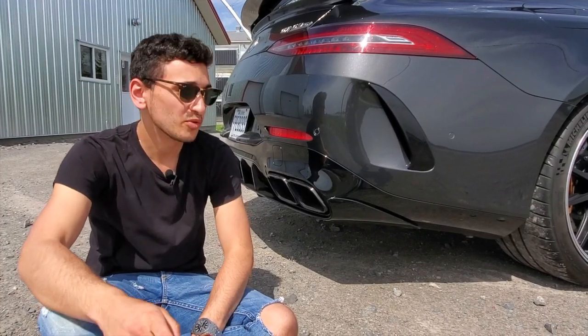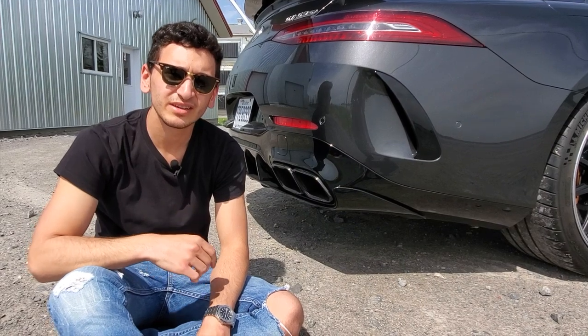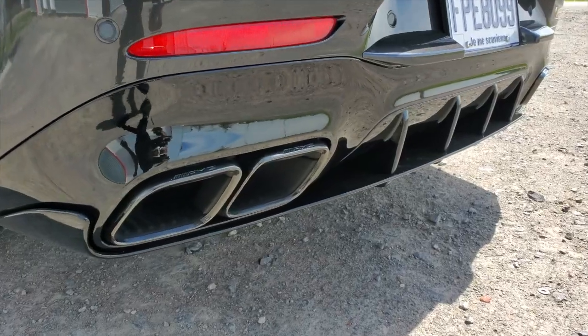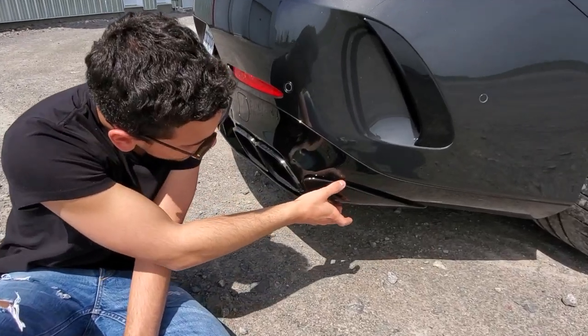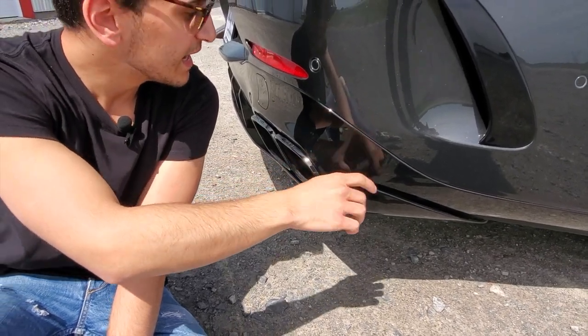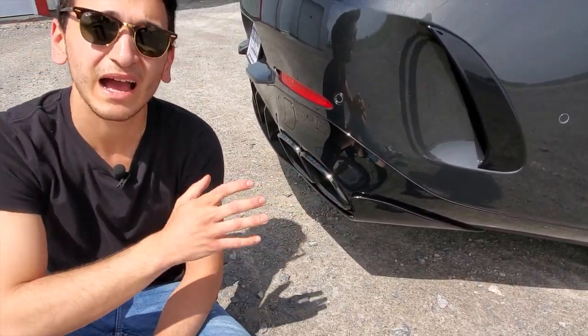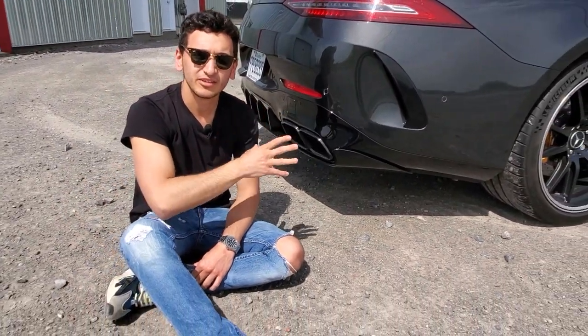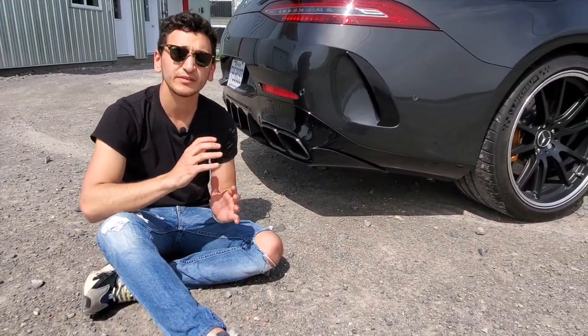And I want to take another moment just to show you the attention to detail that they put into this car. If you look over here on each exhaust tip, you see that AMG logo. You see this beautiful piece over here that's part of the diffuser that just comes beautifully, and you have this little space over here, and it just looks so amazing. I literally could spend hours just sitting and looking at this car and admiring every little detail that they've put on it, and it's truly a phenomenal thing.